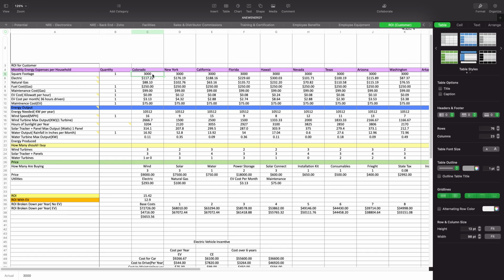So these are individual homes. The home is 3,000 square feet. We measure things in the U.S. in square feet. I know the rest of the world measures in square meters. But what we've got is we look at the ROI on the equipment. Here's the state of Colorado where we live. The payback on the equipment with a gas powered vehicle is a 15.5 year payback. If they own an electric vehicle, the payback is 13 years. So these are ROIs on how fast the equipment will be paid back.